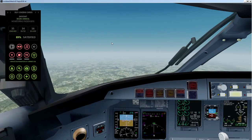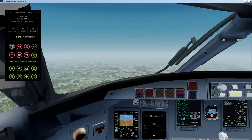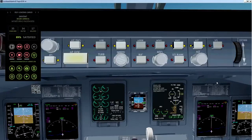Cleared via Hyper 8 arrival, over your head 422. Over your head 422, descend and maintain flight level 190. Descend and maintain flight level 190, over your head 422.